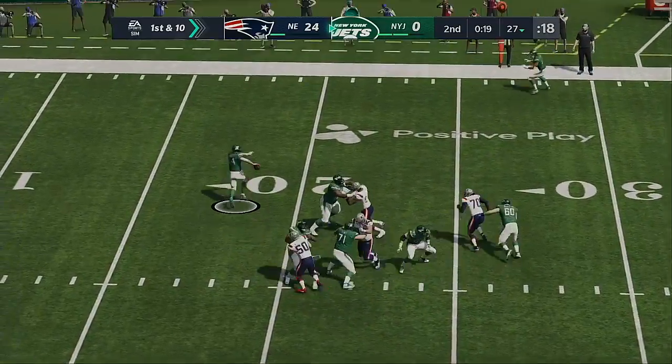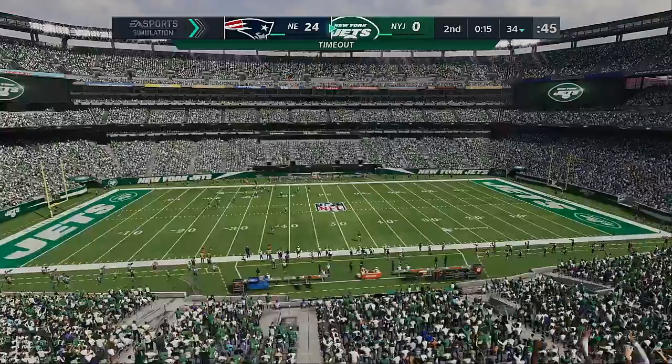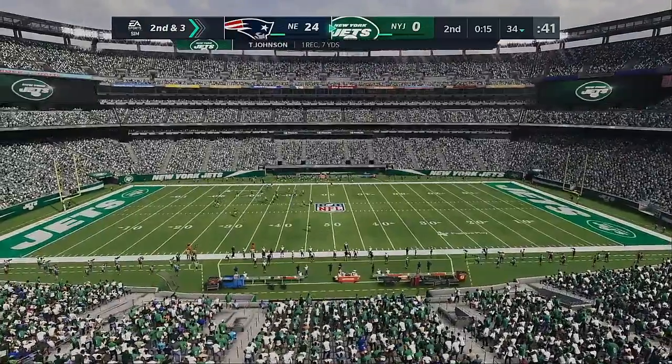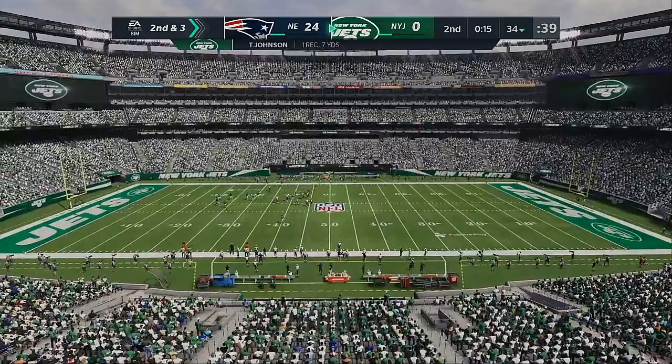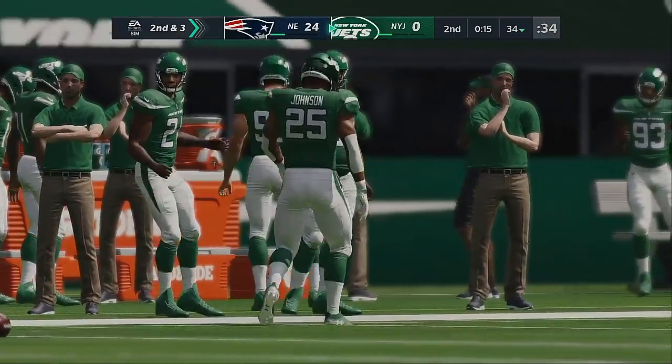And if it doesn't work, well, then you just run the clock out and go to the locker room. He gets it left side to Johnson. Now the Jets are going to use the second of their three timeouts, as it'll come with 15 seconds to play in the first half. New York ready to go again offensively.